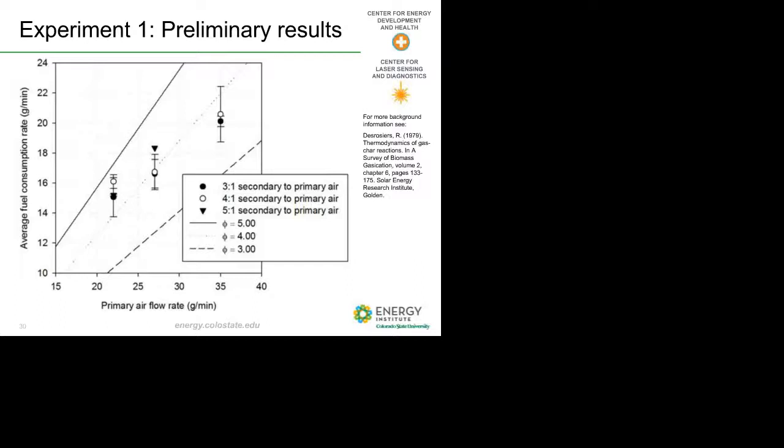The optimum fuel-to-air equivalence ratio in the fuel bed is 4, because this is the equivalence ratio at which the chemical energy content of the fuel gas that is produced would be the highest based on chemical equilibrium calculations. The data points, as you can see, all lie reasonably close to the phi equals 4 line, although the points at lower primary airflow rates are shifted towards the phi equals 5 line, and the points at higher primary airflow rates are shifted towards the phi equals 3 line.